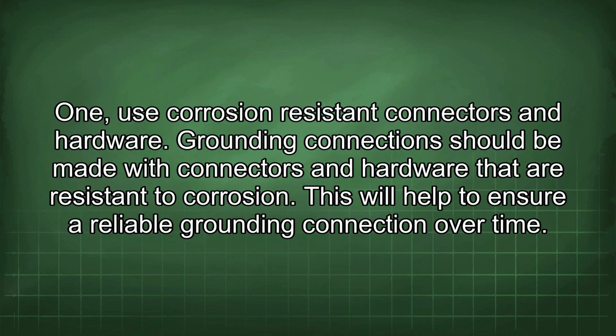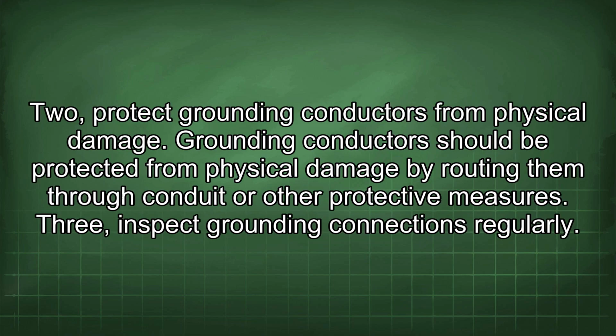systems. 1. Use corrosion-resistant connectors and hardware. Grounding connections should be made with connectors and hardware that are resistant to corrosion. This will help to ensure a reliable grounding connection over time. 2. Protect grounding conductors from physical damage. Grounding conductors should be protected from physical damage by routing them through conduit or other protective measures.